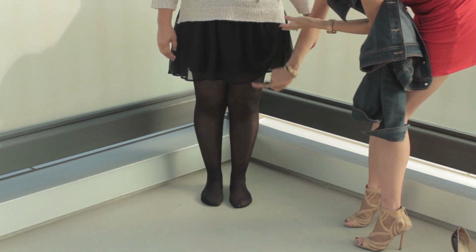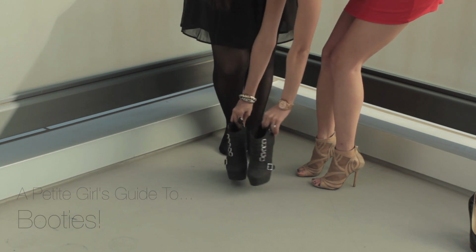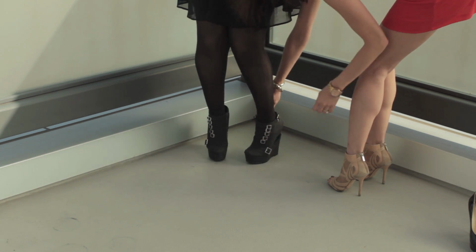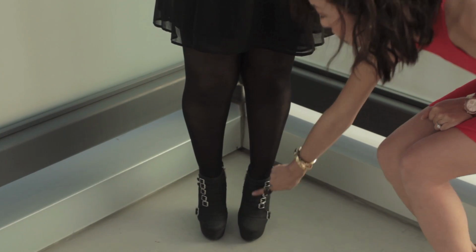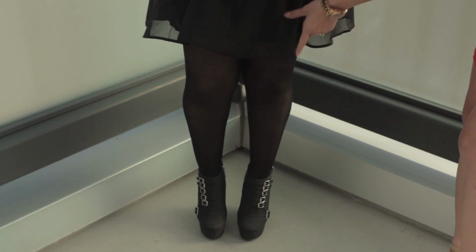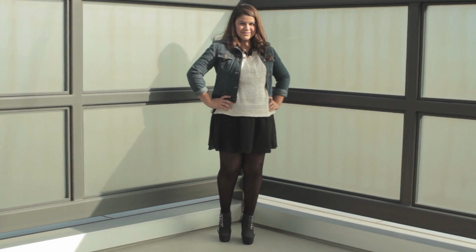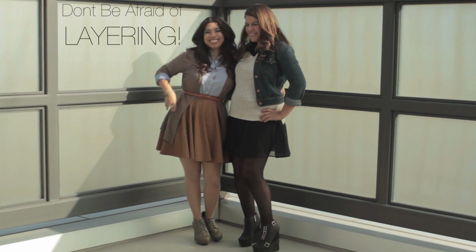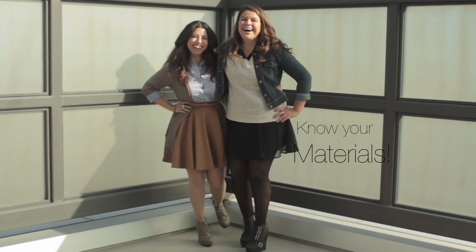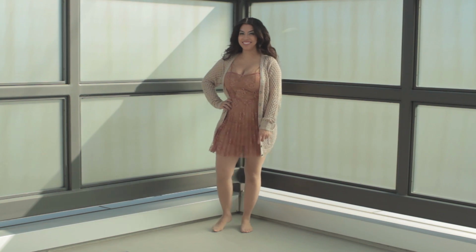Now, I have an obsession with black booties in the fall and winter. So for all you petite girls that want to rock these booties without cutting off your leg length, all you have to do is add a pair of black tights. So here, Candy's legs visually look like they're starting from her toe all the way up to her waist area. Whether you're curvy, petite, or thin, don't be afraid of layering. It's all about knowing your materials and, again, your proportions.